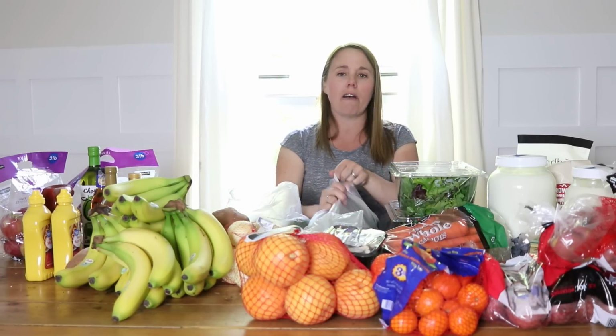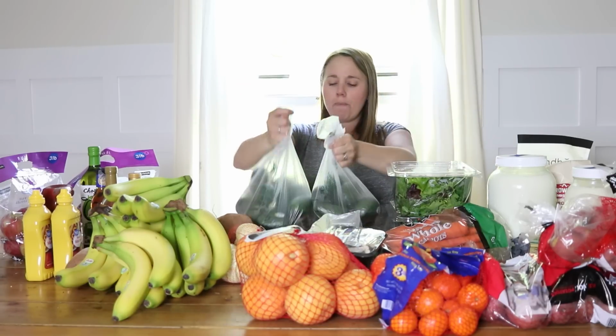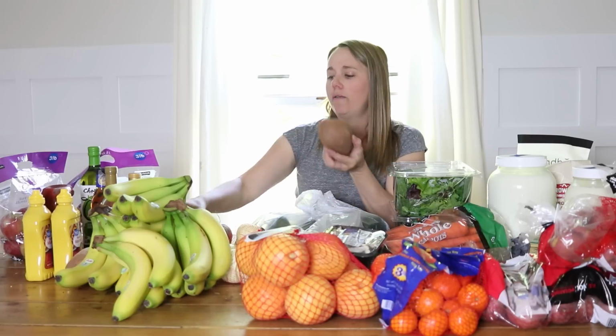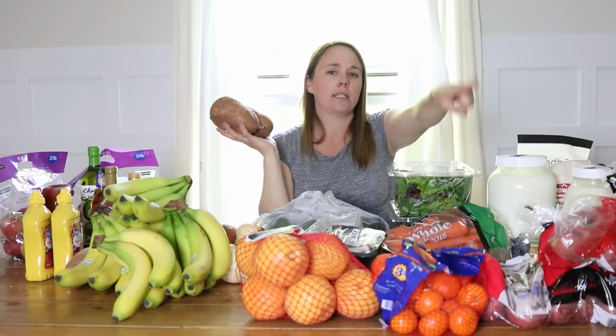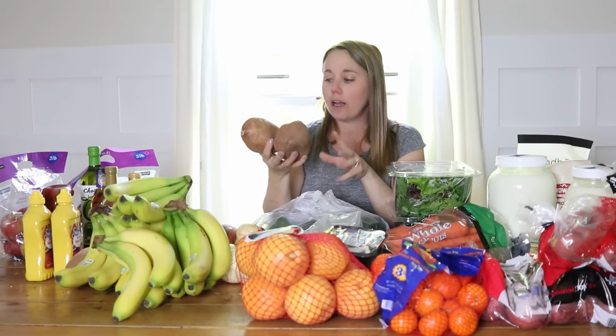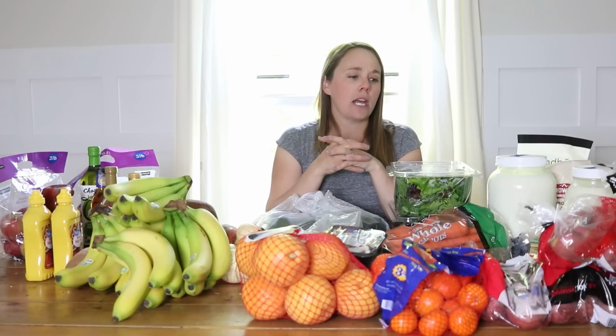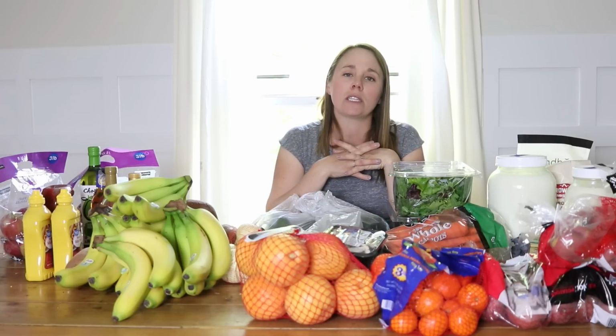I always have a ton of avocados. So I got 20 avocados this shopping trip. I got a bunch of sweet potatoes and some organic red potatoes. Now I am planting potatoes this year. I have the sets and everything all ready. I just haven't got anything in the ground yet because we just got home from vacation.